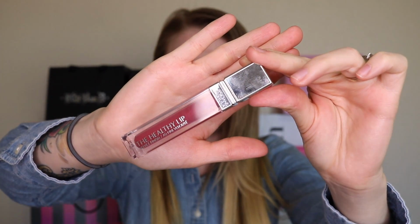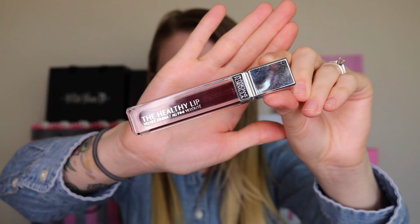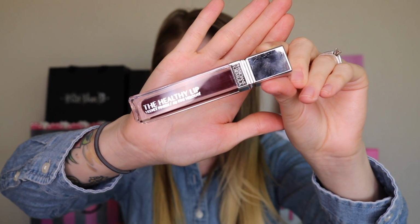Then I have the Healthy Lip in Berry Healthy. This one is $7.95. And then I have one more, the Healthy Lip. This one is in Nourishing Plum. It is also $7.95.